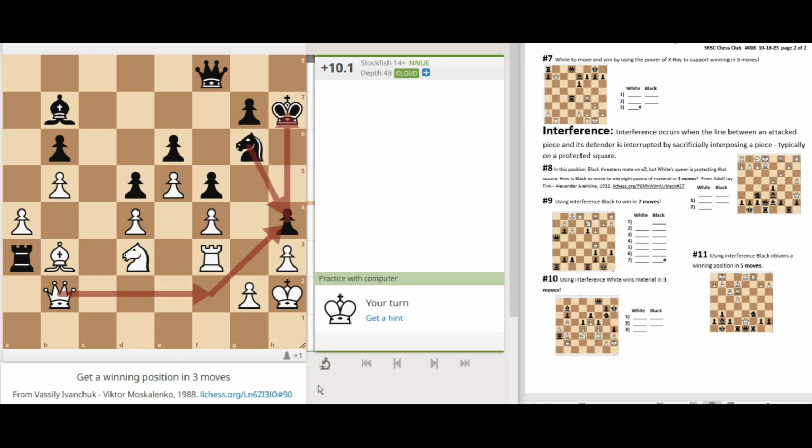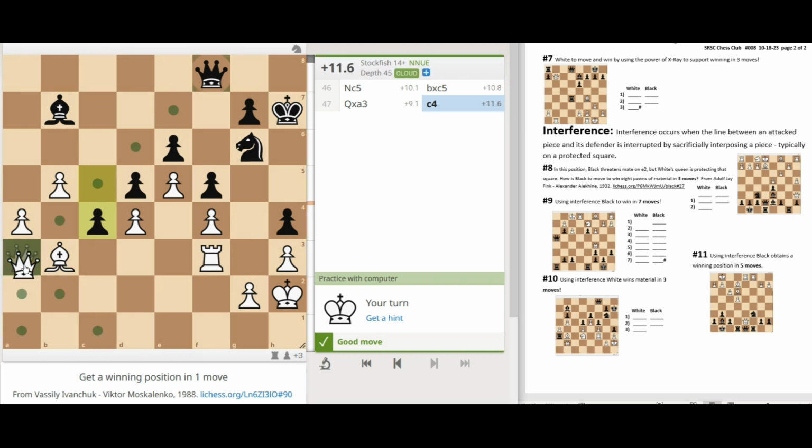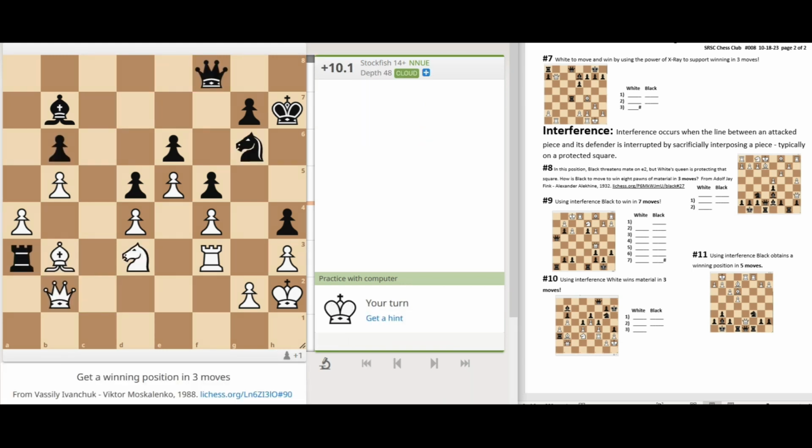Number 10. So there looks to be an opportunity to come in here and threaten the king. But this knight is in the way. There's also an opportunity here to block the queen's defense of the rook. So it's a winning position. So you're basically a gain of material.